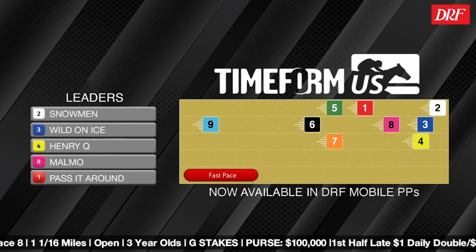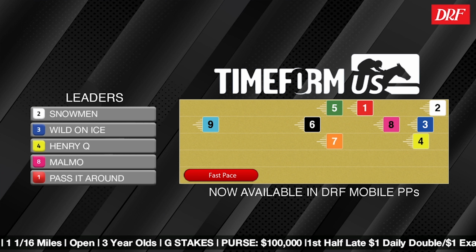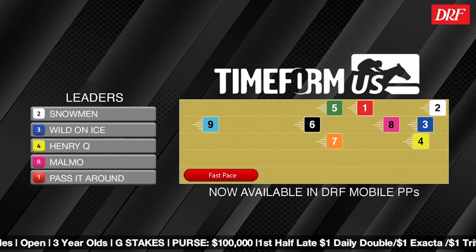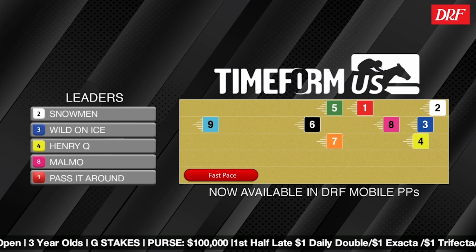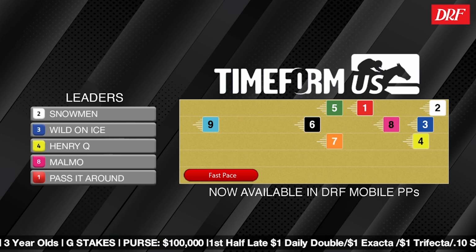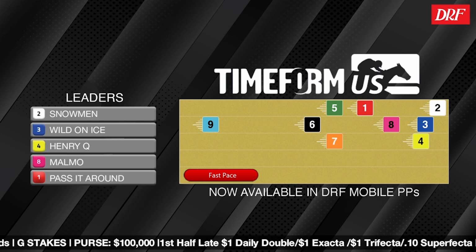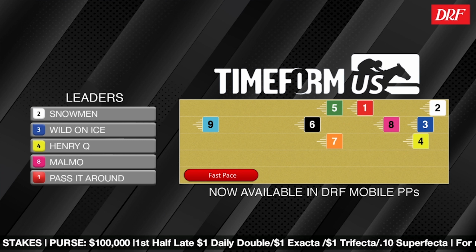Snowman is almost certainly going, Dan. He's a pretty fast horse. He didn't even break that well last time, and he was still contesting the pace in that race. The 3, I guess the key for the 3, Wild on Ice, would be to get off to a better start this time. The number 1, Pass It Around, as you see, has tactical speed, and he should save valuable ground going into the first turn.